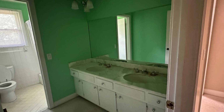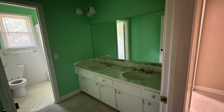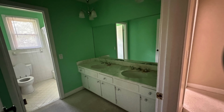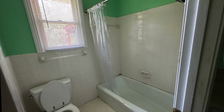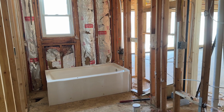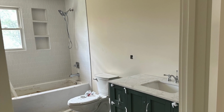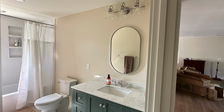Okay, now we'll look at the original part of the house. This was the hall bath. So it used to have a double sink and then a door with the tub and the toilet. And I ended up tearing out that doorway and just making it one large bath. And that is the only tub in our house. I really love the way it turned out. Again, we still haven't finished decorating. I like the mirror and the lighting that I picked for it.